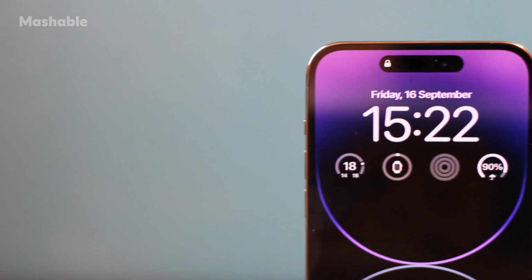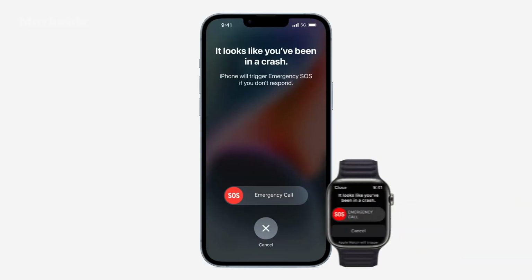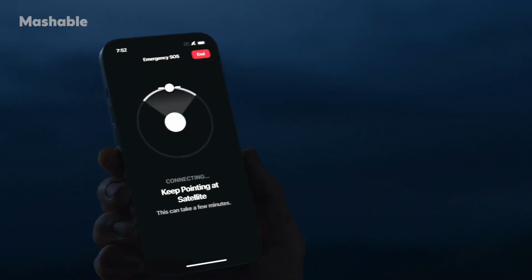Two new features that you'll never want to use, but you'll be happy that they're there, are called crash detection and emergency SOS. Crash detection uses various sensors on the iPhone to detect whether you've been in a car crash. And if so, the phone can offer to dial 911, or it can even call the emergency services itself.